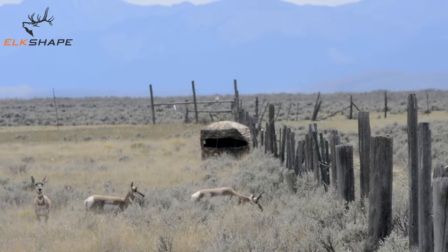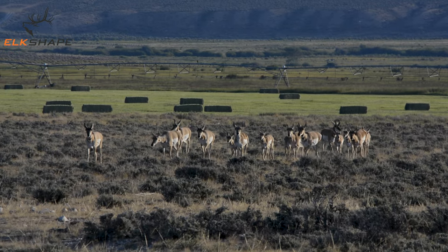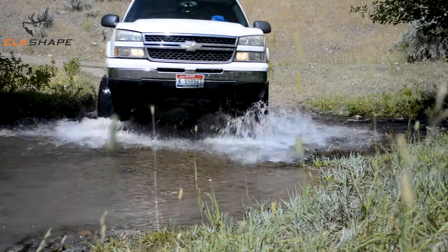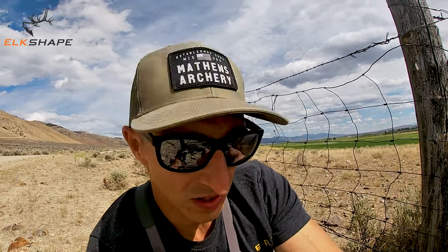He's at a public walk-in area, public access on private, and we're gonna go over there and see how many gosh darn ground blinds are set up. But the last spot we were just at had like 5 ground blinds in a little mile area. I got someone's ground blind literally 30 yards from mine. So this place, like I said, there's more hunters than there are antelope, but we just bumped a group. They came out this slide. So I'm gonna put a camera on here and I'm gonna put a blind up.